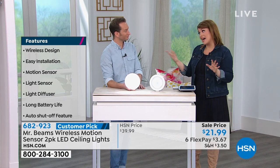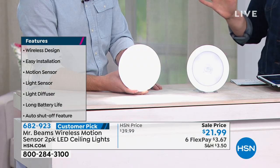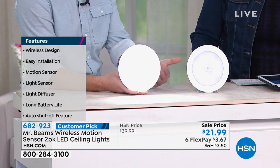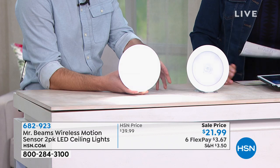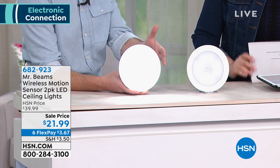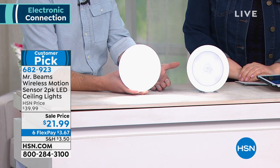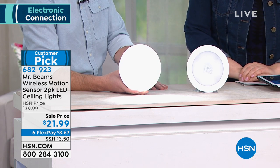These go everywhere, not outdoors. They're not meant for outdoors. These are indoor lighting, but from Mr. Beams, who is the number one motion activated light battery lighting company in the country, and they're bringing that technology inside your home for the same thing, the convenience, just the safety aspect of it, and that way you just have that light wherever you want it.